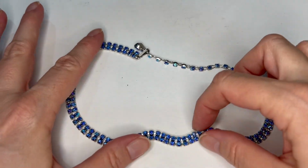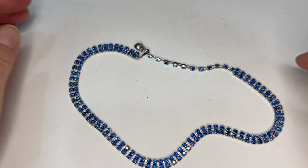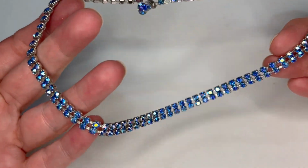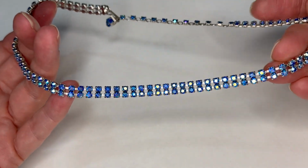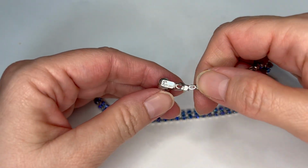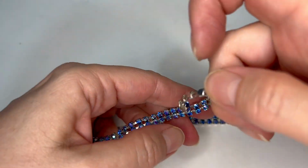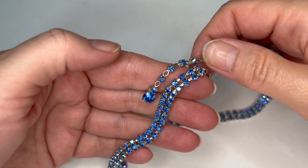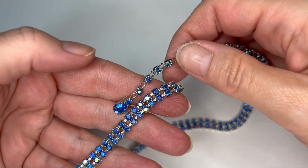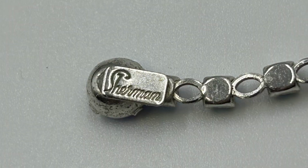That is a lovely blue rhinestone necklace. I love it when the rhinestones are a pretty, pretty color. Look how sweet that looks. And there's the clasp on it. You can tell it's just good. It's good construction on this. And then if you turn it over, right there, it says Sherman.